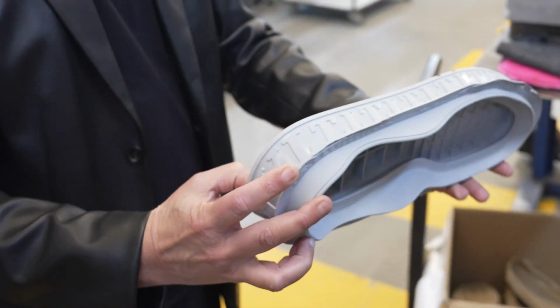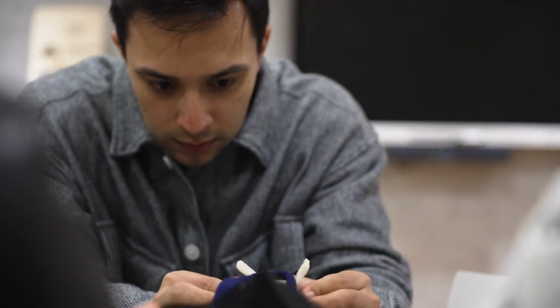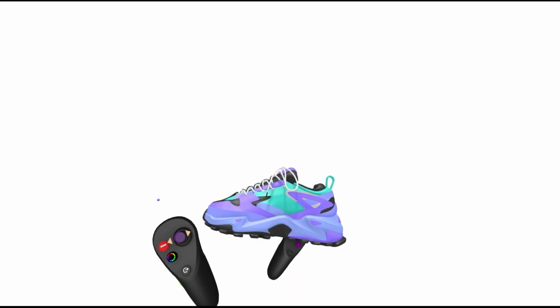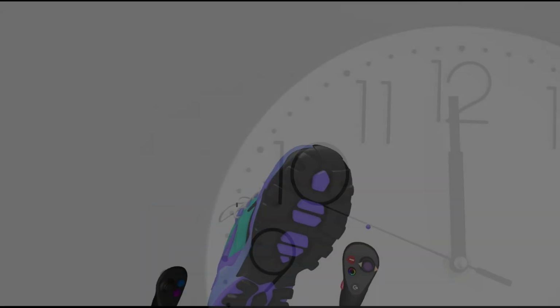These are estimations, but for us to send a tech package to a factory in Asia, build the bottom unit, ship it back to the US, we're talking about 45 days. For us to create a virtual sample, so a photoreal sample of something, we're talking about 7 days. That's a huge time savings.